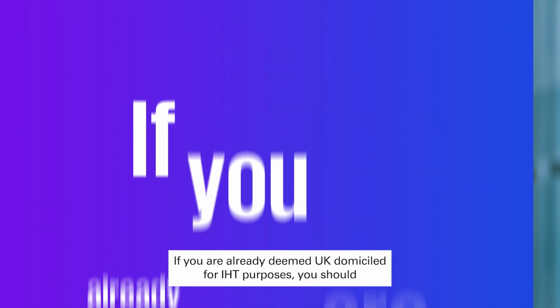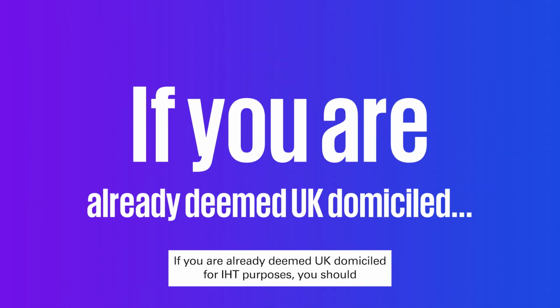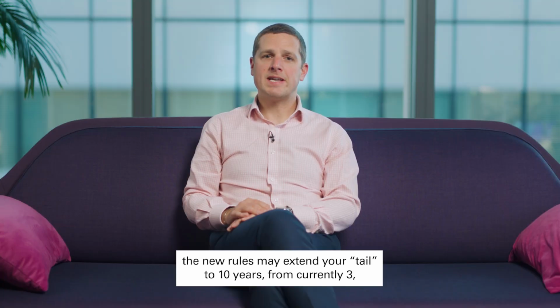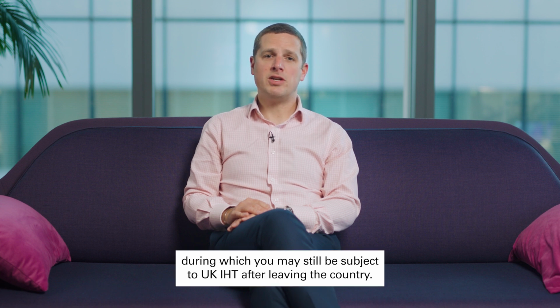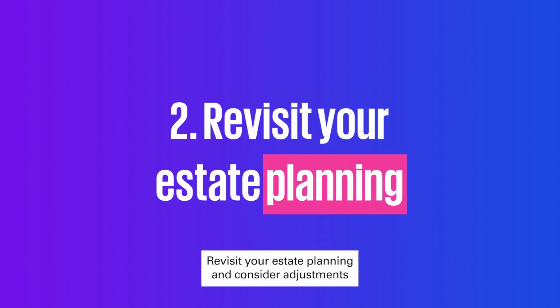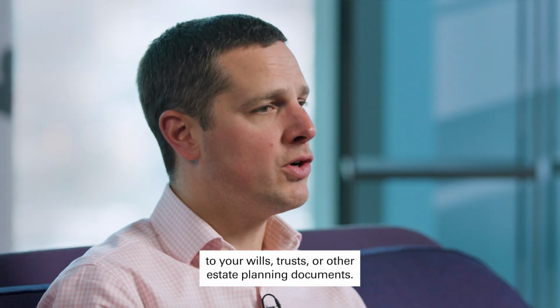country. If you're already deemed UK domiciled for IHT purposes, you should review your existing 3-year tail, as overnight from the 6th of April 2025, the new rules may extend your tail to 10 years from currently 3, during which you may still be subject to UK IHT after leaving the country. Revisit your estate planning and consider adjustments to your wills, trusts or other estate planning documents.